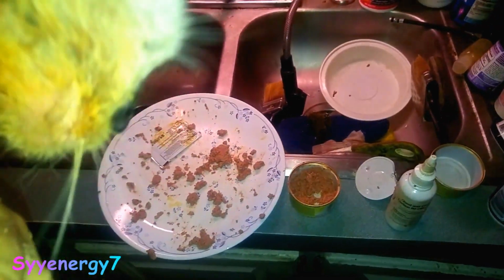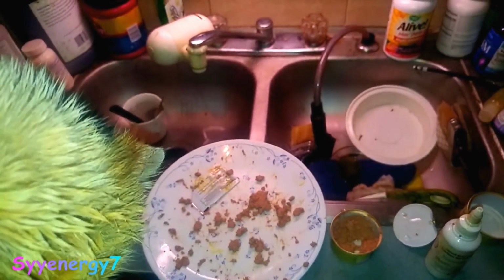I'm feeding her over the plate, and I got most of this can in here too. So I got 1.5, 3/4 of a can. So she's got over 200 calories today so far. I'm gonna take her outside right now with the high calorie cat paste.